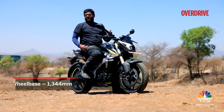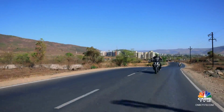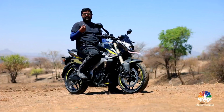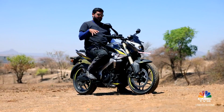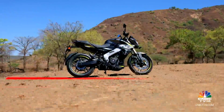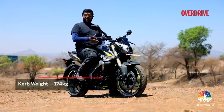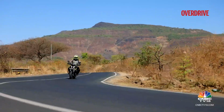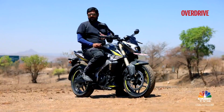Now the wheelbase has been shortened by around 20 mm from the Pulsar NS200, which is great. So you do have that additional bit of a little more agility, let's say. And of course, powered by the same engine as the Dominar, you do have the same power on tap. But then again, this motorcycle weighs around 18 kgs lighter, which is a world of a difference. And it's all there to be felt. As soon as you chuck this one into a corner, it just leans in so much faster. It just feels so agile. It's really good fun out on the road.